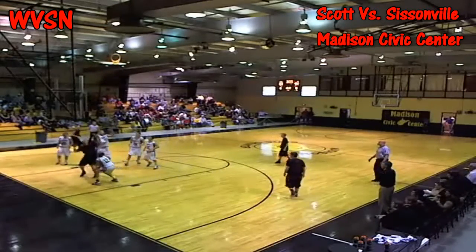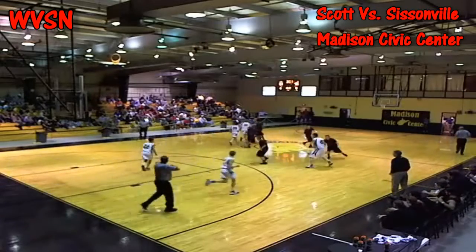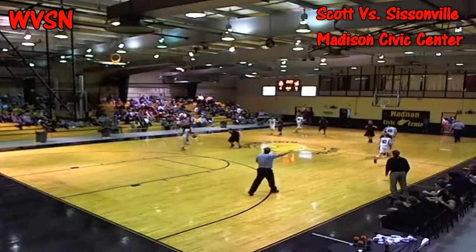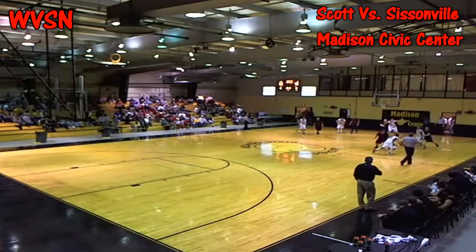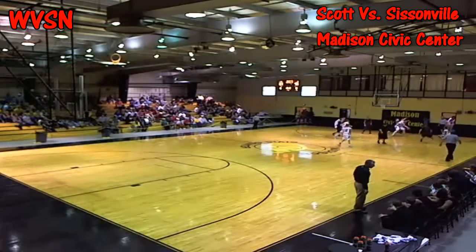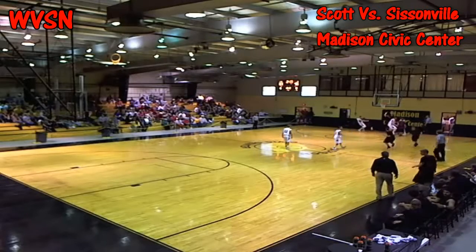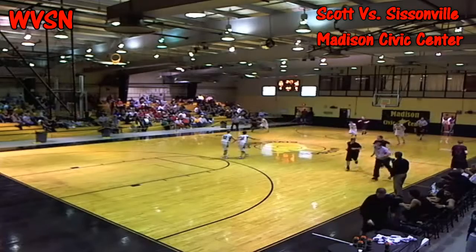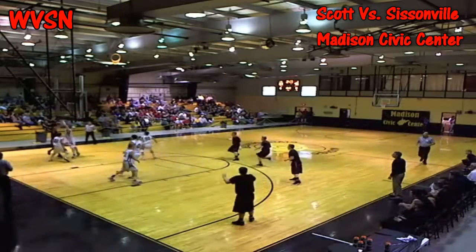Now number 11, Andrew Holmes. Up and under. Good little shot right there. 2 points. Number 11, Sissonville. Number 11, as I mentioned, Andrew Holmes. Justin Harmon just continues to get the ball deep into the post. He couldn't convert that one, but man, he's got solid looks down there all night.